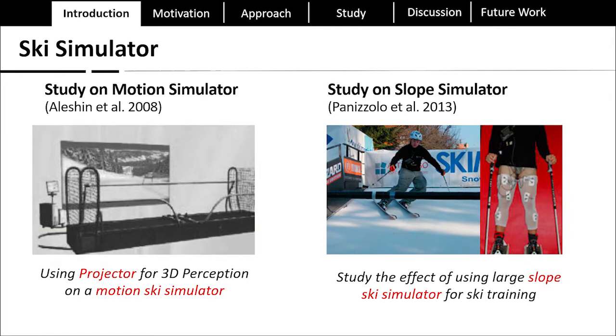Therefore, some simulators were developed for indoor ski training, which can be roughly divided into two types: motor-based motion simulators or large-scale slope simulators. However, even if the simulator can perform like real skiing, learning ski still requires more visual cues, such as a leading skier in front to tell you what to do. So finding out how to provide helpful visual instruction on a simulator is our goal for this work.